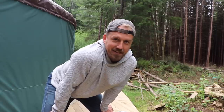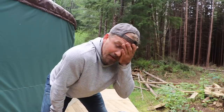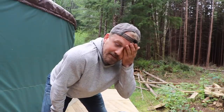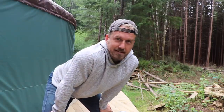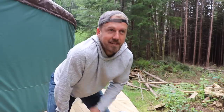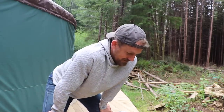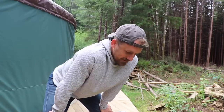And even though I've done this already with a neighbor who has a homestead, you know, several miles away, we practiced a bit. It's Nicole's and my home. This yurt is our home, and I don't know what we'll do if this tree falls and crushes the yurt.